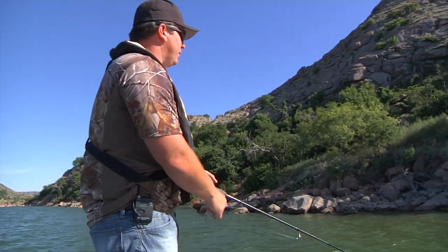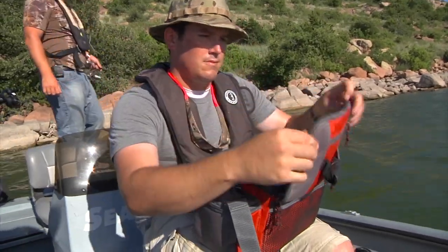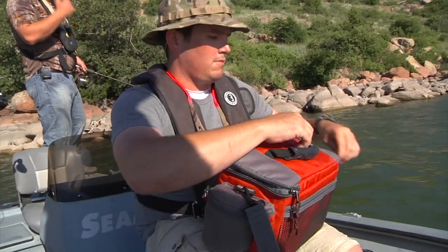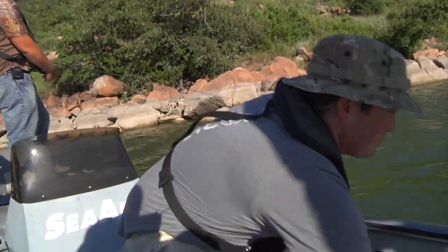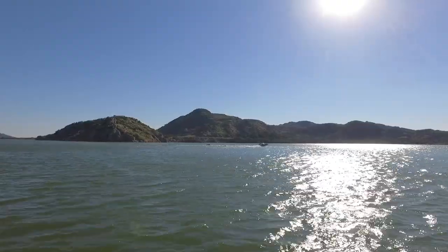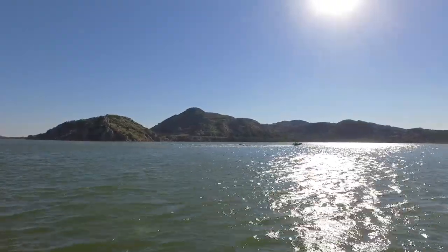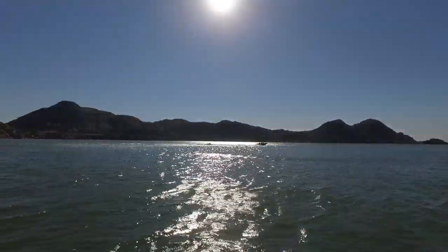I'm from Frederick, but when I moved to Altus in '07, I started fishing it before the fish kill. And we've always done really well on walleye out here. It's pretty good for hybrids, sand bass. It's always been really good. Then we had the fish kill. Fishing's coming back a lot better. It'll be good in a few years. Real good.